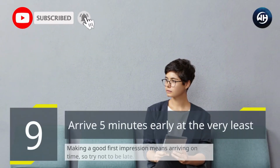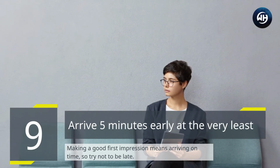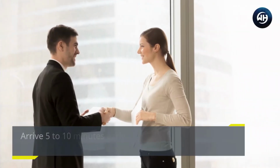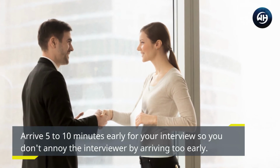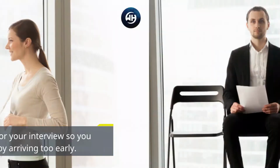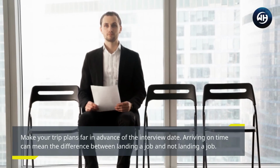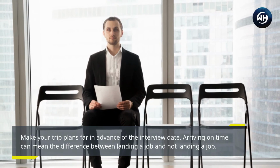Number 9. Arrive 5 minutes early at the very least. Making a good first impression means arriving on time, so try not to be late. Arrive 5 to 10 minutes early for your interview so you don't annoy the interviewer by arriving too early. Make your trip plans far in advance of the interview date. Arriving on time can mean the difference between landing a job and not landing a job.